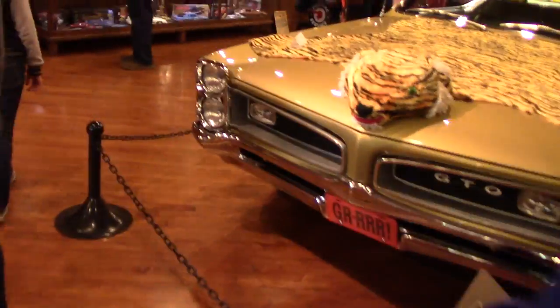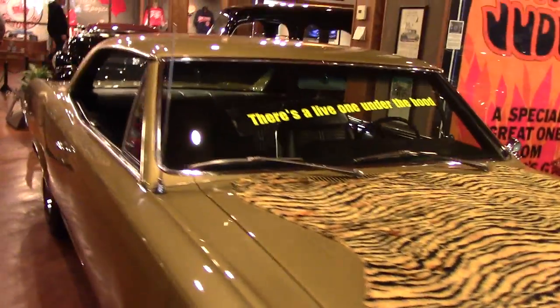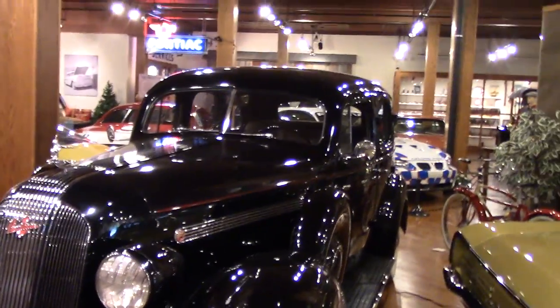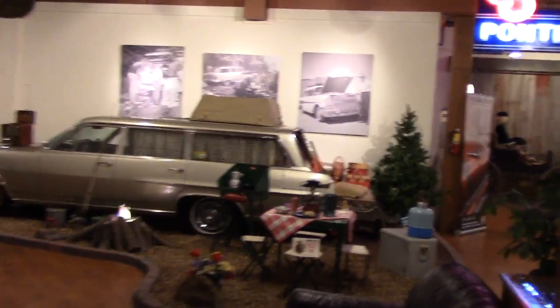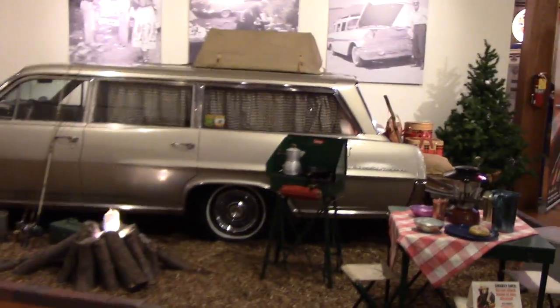So here in Pontiac, they have a real nice car museum. There's a live one under this hood. Look at this, 1935. That's an improved 8 touring sedan. The family truckster.